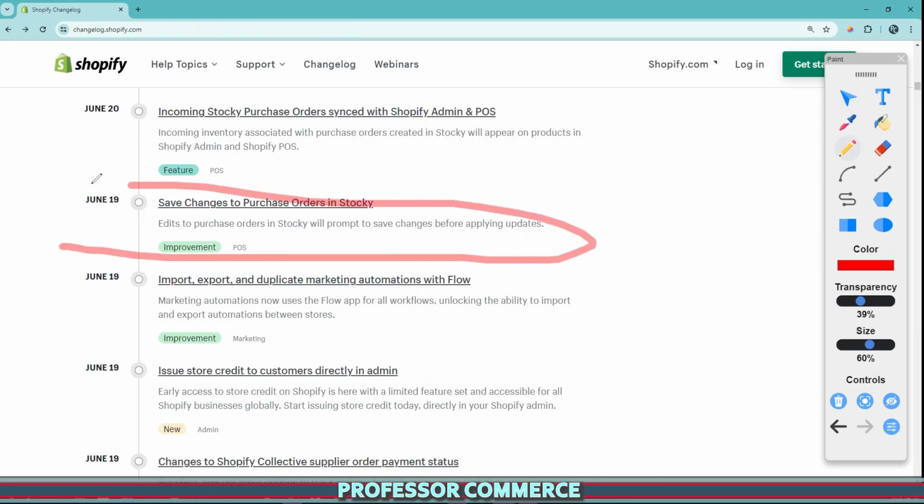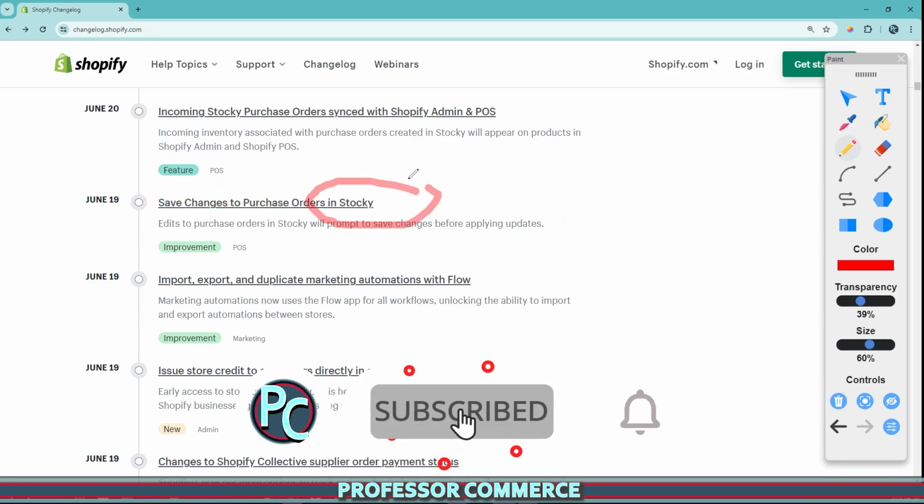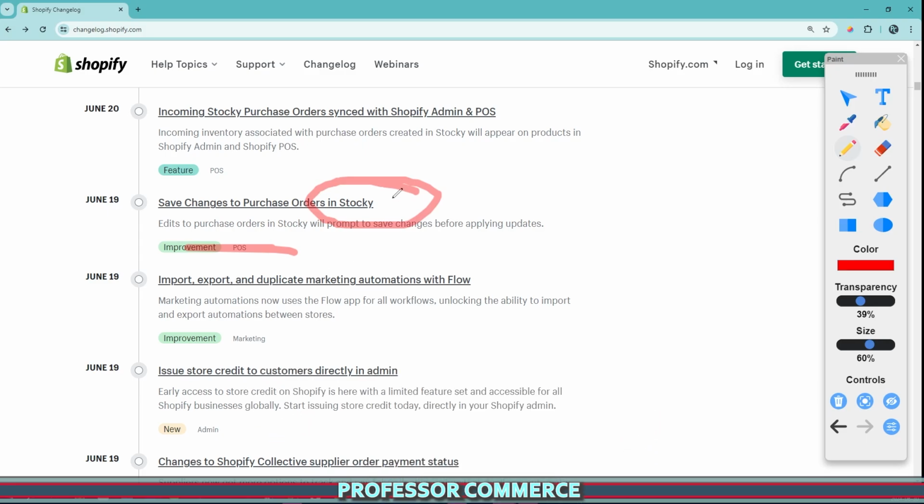Really tiny update here on June 19th. It gives you the ability to save changes to purchase orders in Stocky. Stocky is an app specifically for POS that helps you manage your inventory transfers and order inventory and these sort of things. So there's a super small update here where you can now save or edit your purchase orders within the app.